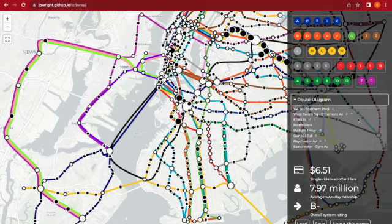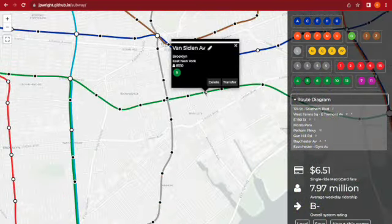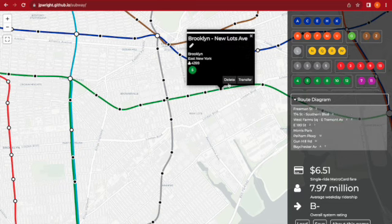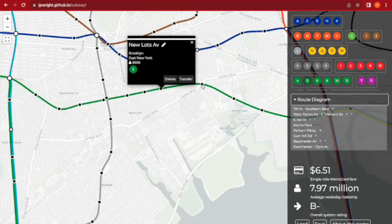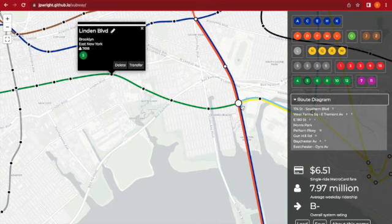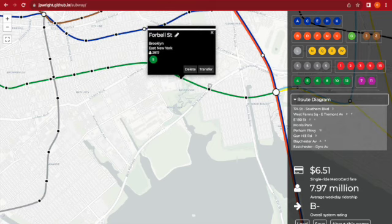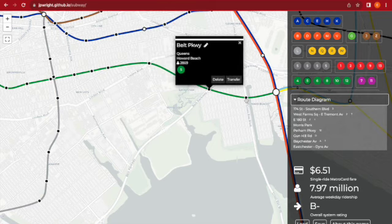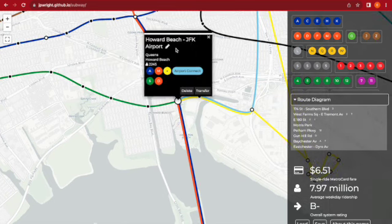Okay, the 5 has no extensions at the north end. It has taken over service along the IRT New Lots line, which has been extended. Anyhow, after New Lots Avenue, there's an extension to Howard Beach, making stops at Linden Boulevard, 4 Bell Street, Belt Parkway, Cross Bay Boulevard, and of course, Howard Beach, JFK Airport.